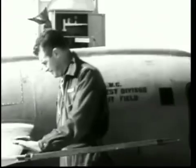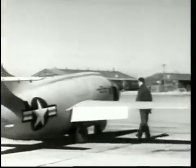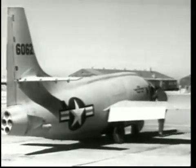Chuck Yeager painted a name on the side of the X-1. He called it Glamorous Glennis, after his wife. He was ready to fly under power.